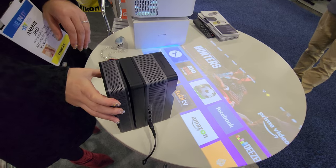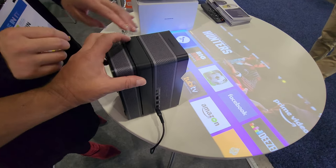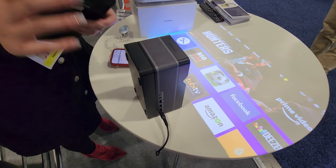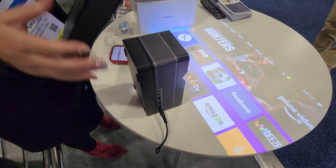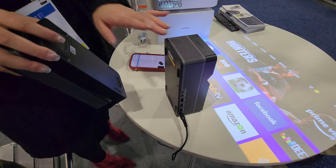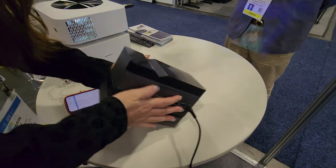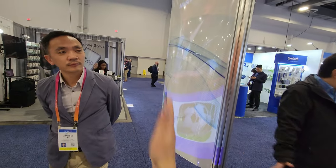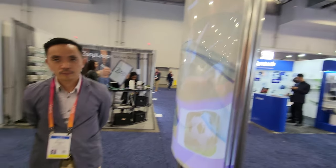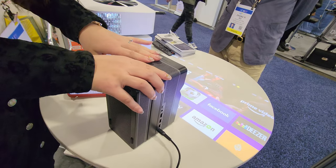So Android TV. Android system. And then these are extra batteries. Yeah, this is battery. This is speaker. But we're also building the speaker here already. Okay, so built-in speaker. You can projection on the table, and also you can projection on the floor. That's pretty neat.